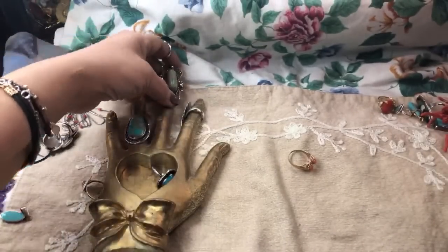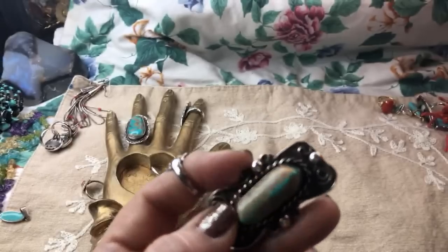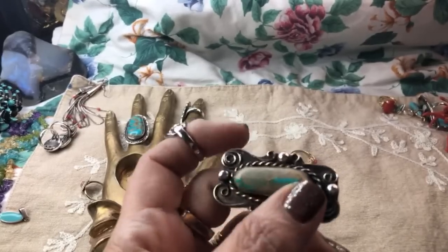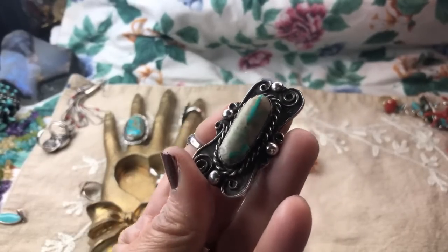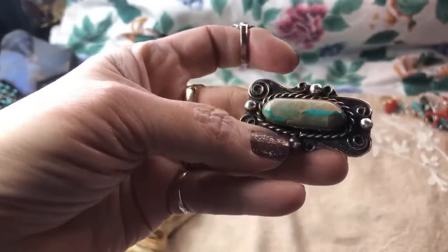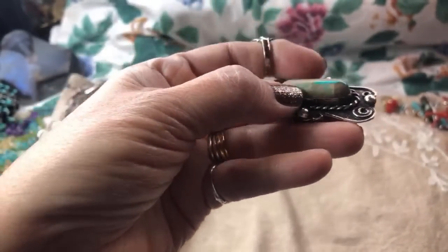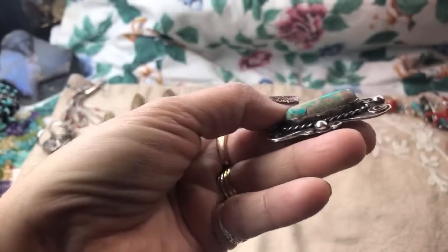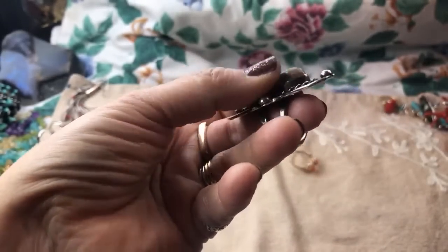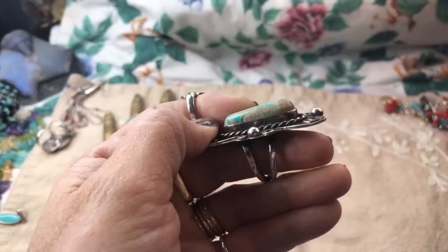Okay, then here is a blue ribbon turquoise that Sandy made. This one is interesting too because the blue is just running through there. So that's why they call it ribbon. And you can actually feel a little bit of difference in the texture. There's even what looks like a crack right there. But I think it's actually maybe a crystallized area.